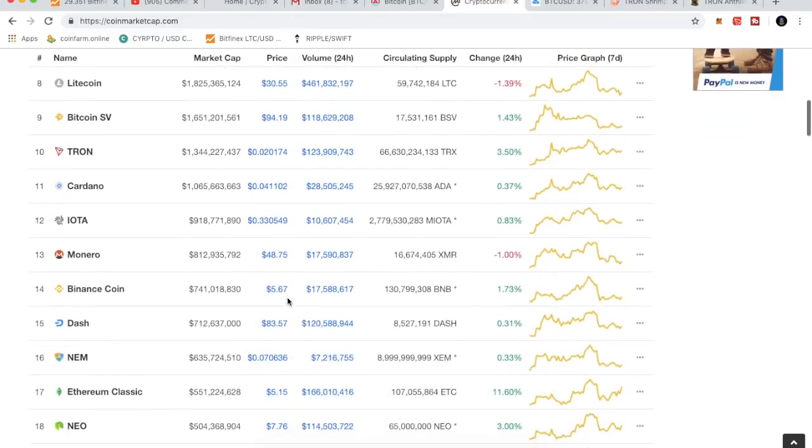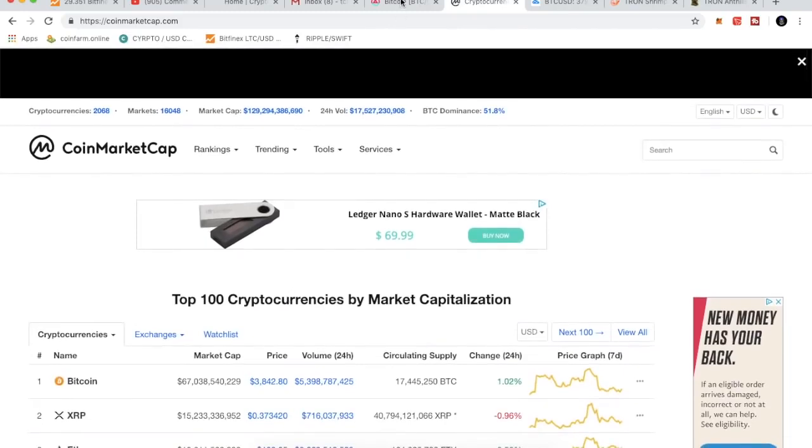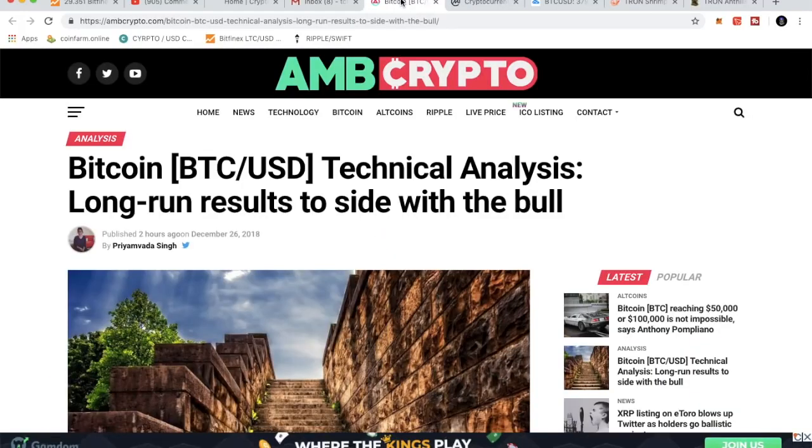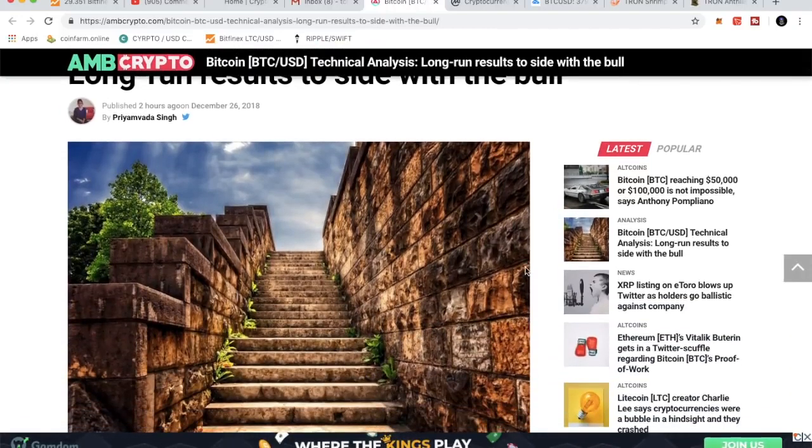So it is what it is, guys. That's what these whales do. We ran up $1,000 and then we come right back down, or at least we start to come back down. And like I said, let's see what this article's got to say. Maybe they give us some good bullish news.